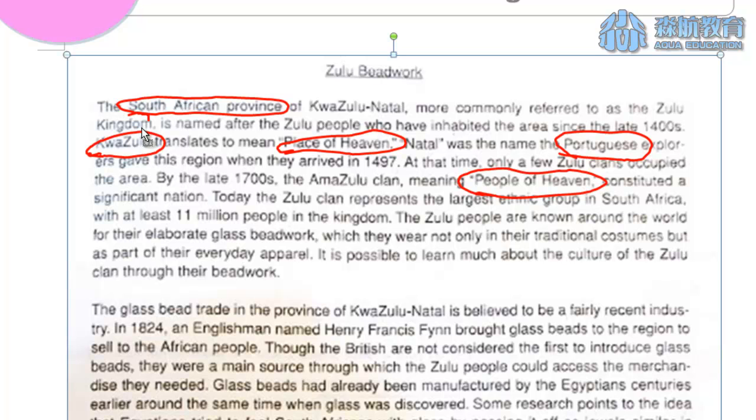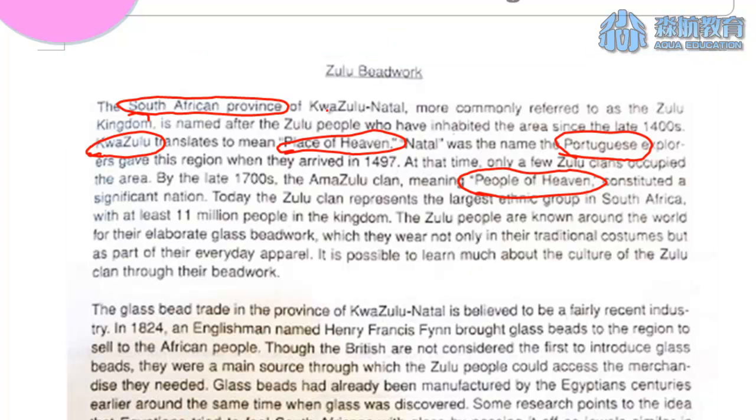So, which country does it reside in? The question asks. So obviously, it resides in South Africa. And in case you do not understand the word province, or any of those words, these are the only country that happens to be in the article. They will have Portuguese, but Portuguese isn't really a country, right? So, I mean, this is the only country that you can find.